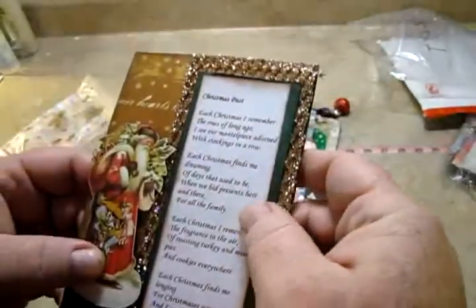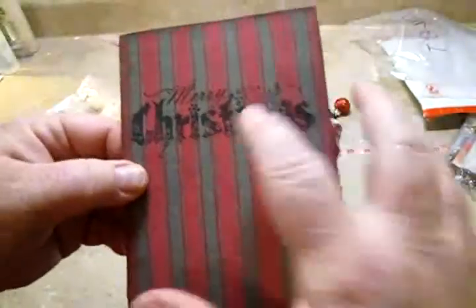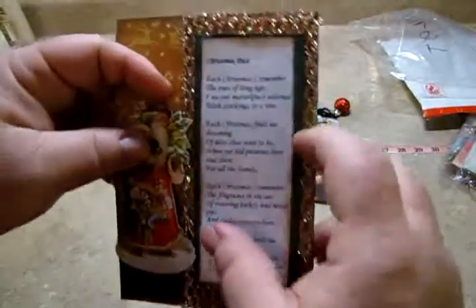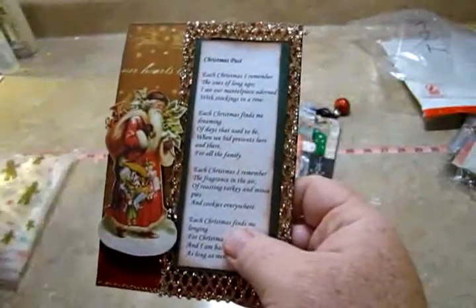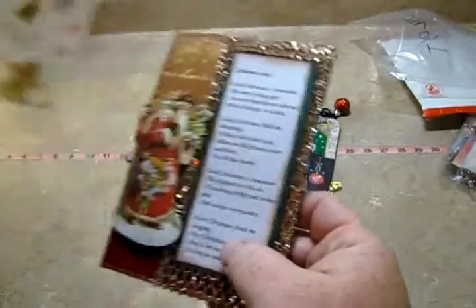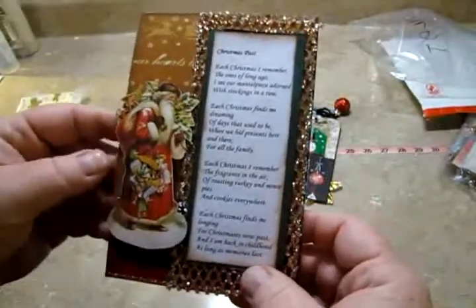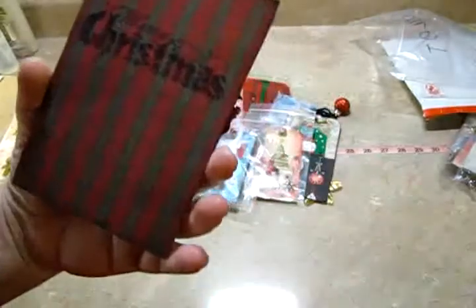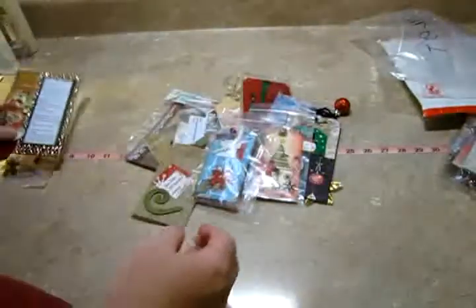This is just way too pretty. And then the back says Merry Christmas on it. Let me see. Sometimes their stuff's tucked and you don't know where they're at. Happy Christmas. This doesn't have a name on it, so if somebody can tell me their name. You need to get credit for this because this is absolutely beautiful. The papers are beautiful. I love the Christmas Past too. Okay, there's one.